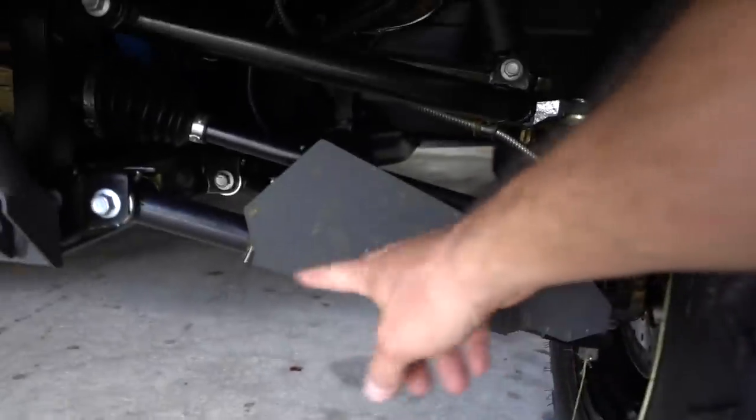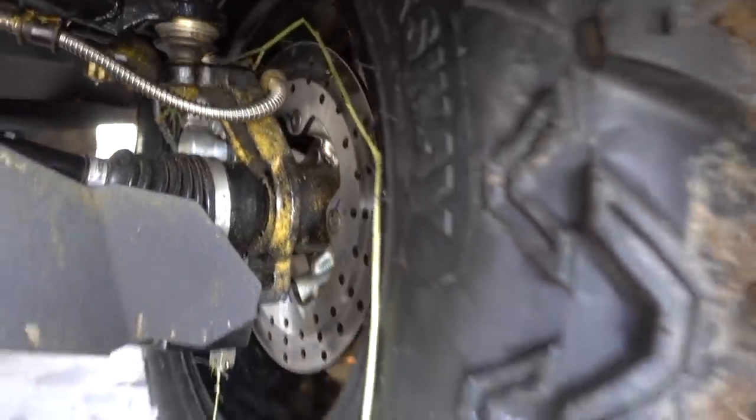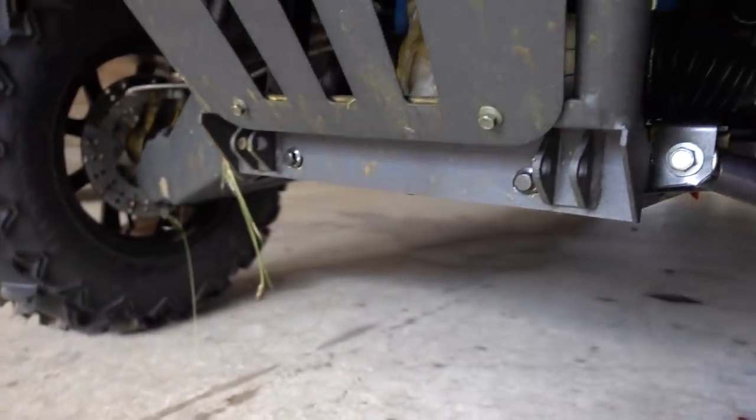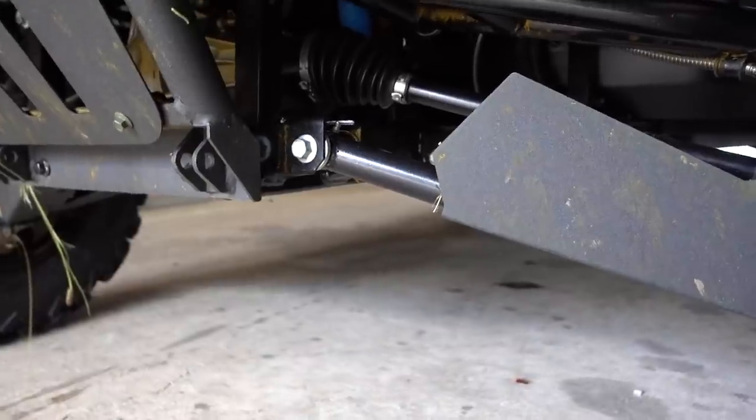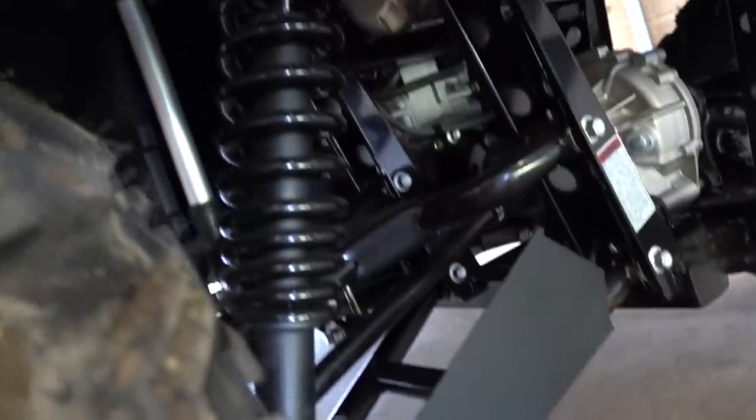We pull her back in, just like that. They got guards down here for the lower A-arms. Disc brakes all the way around. There are disc brakes on all four corners. But yeah, you can see that independent front suspension there. The engine is right there. You can see the dual exhaust back there. It looks like a motorcycle exhaust. Big shocks and springs there with our rear independent suspension as well.